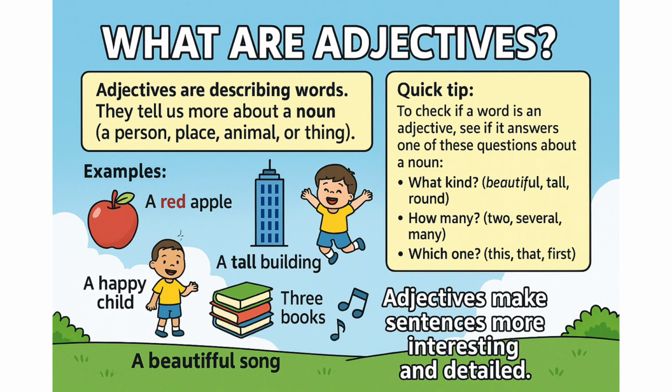So adjectives make sentences more interesting and detailed. Instead of saying, I saw a dog, you can say, I saw a small, playful dog. See how much better it sounds? That's why adjectives are so important. They help bring our words to life.